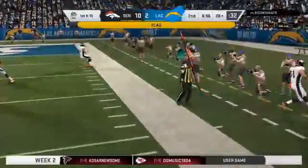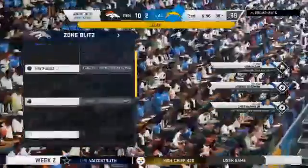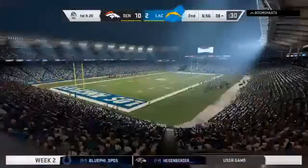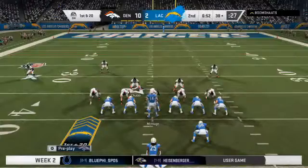And out of bounds right around the 20. So a decent gain, but all for naught on the penalty. It's too bad, isn't it? They were feeling pretty good about it. The only people celebrating, the guys who just gave up that play. They're backed up here with a 1st and 20 now after the holding penalty.